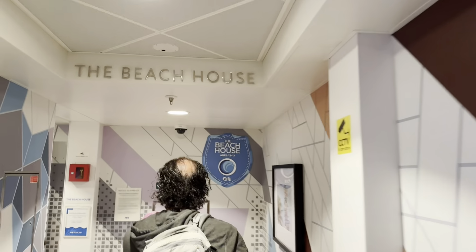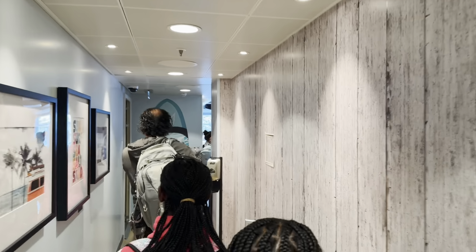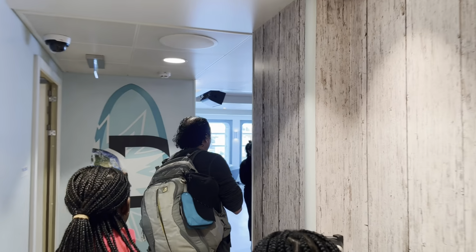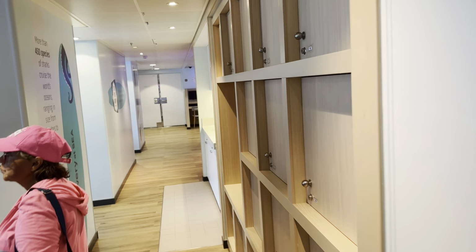Teenagers. So the beach house, ages 13 through 17. The beach house sounds really fun. And the most number of kids on this particular sailing falls under the teen. So this is the teen center, the room for the 13 to 17 years old.